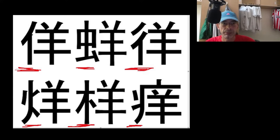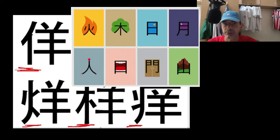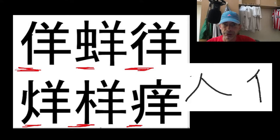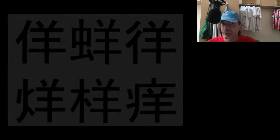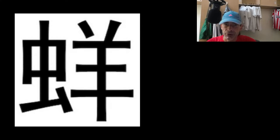So if we have a look back, and I'll see if I can put both slides on at the same time. The top left one is actually the same as the bottom left on the pictographs. So it's a person, which means it's something to do with people. But I'm going to skip that one for now. The second one's a little bit more obvious. In the top middle, as soon as I see that, I know it's some kind of insect, or maybe a small reptile. They were classed as the same thing in ancient Chinese.